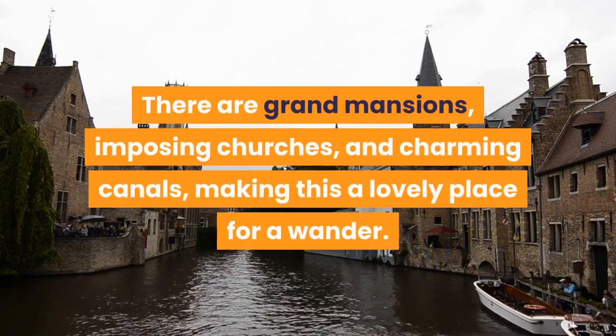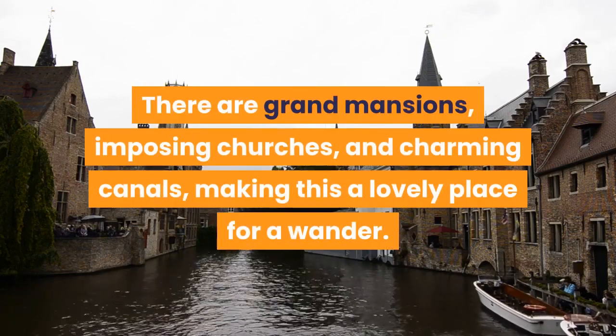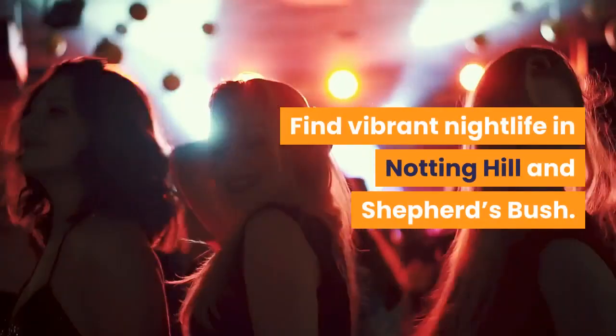There are grand mansions, imposing churches, and charming canals, making this a lovely place for a wander. Find vibrant nightlife in Notting Hill and Shepherd's Bush.